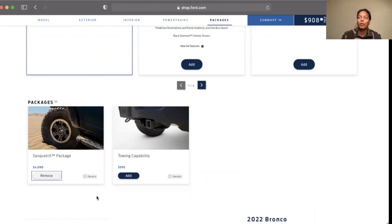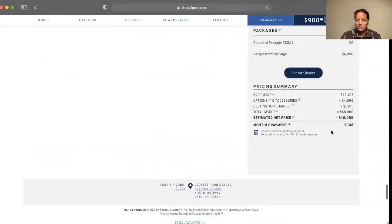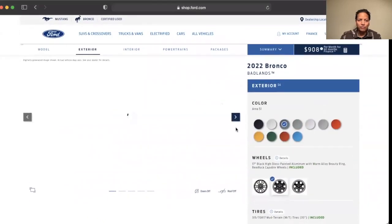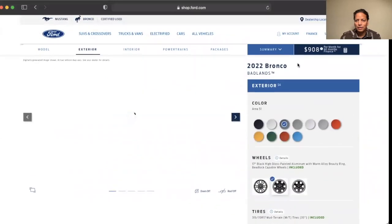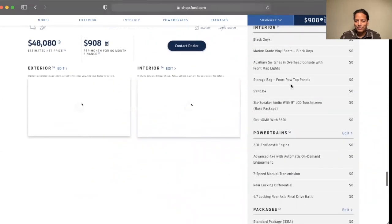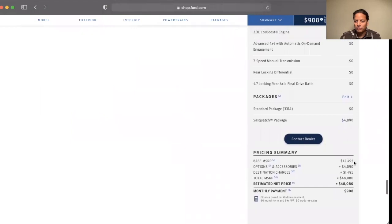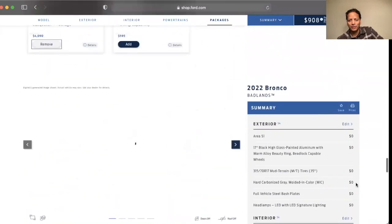Or I'm sorry, $4,990. So the price you're looking at is $48,000. And again, that was for a Badlands. I'm sorry, let me go back to the bottom so you can see exactly what that is. Yeah, so base price $42,795, and $48,000 is the total price there.